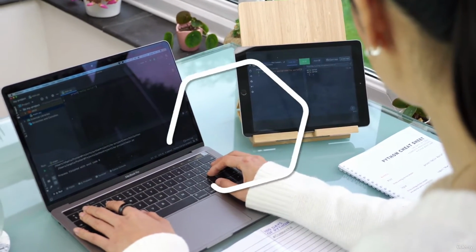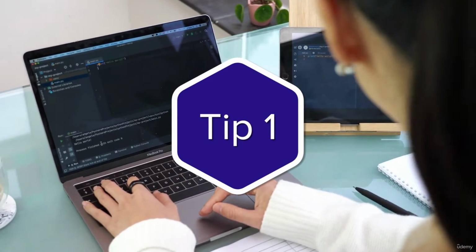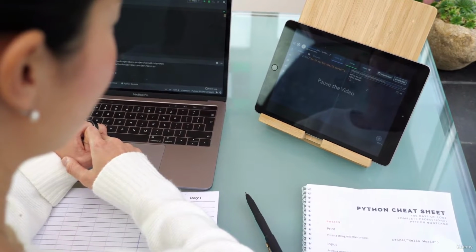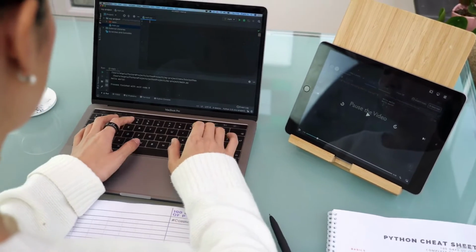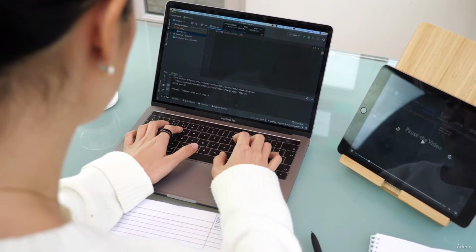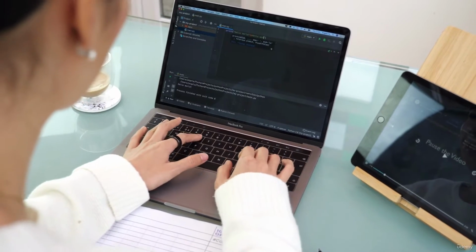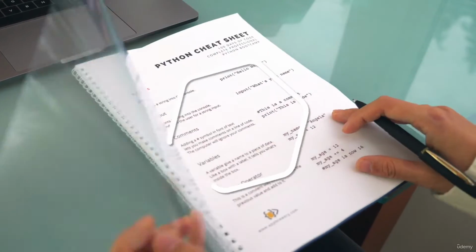The first tip I have for you is to use another screen. That way you can watch the lesson on a tablet or phone and code on your main computer. So you can code along with me and get practice instead of just listening to the videos. Programming is a practical skill, so just as you need practice when learning skateboarding, you also need practice to get good at programming.